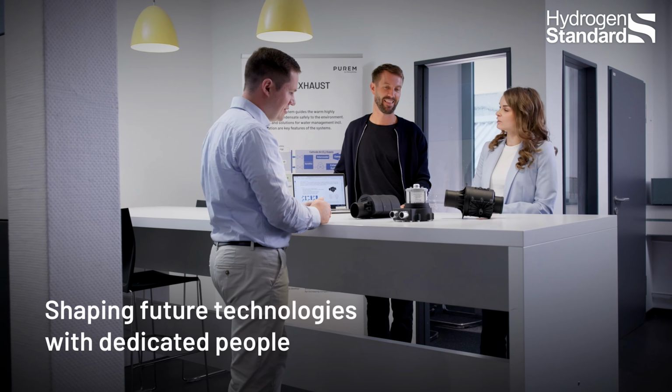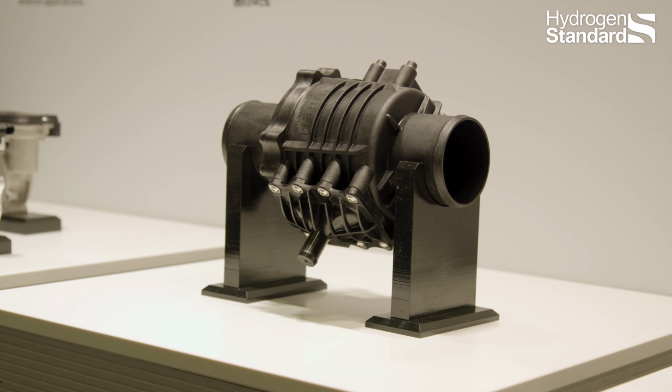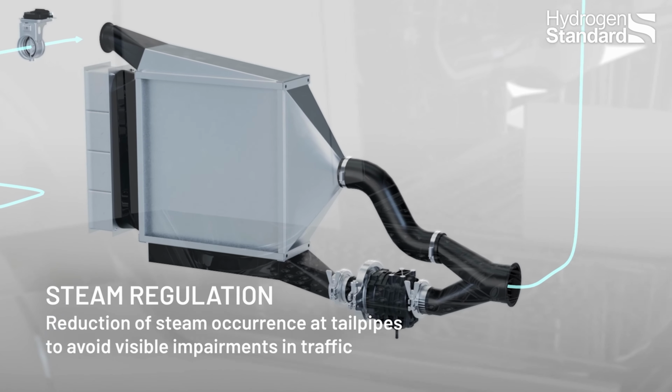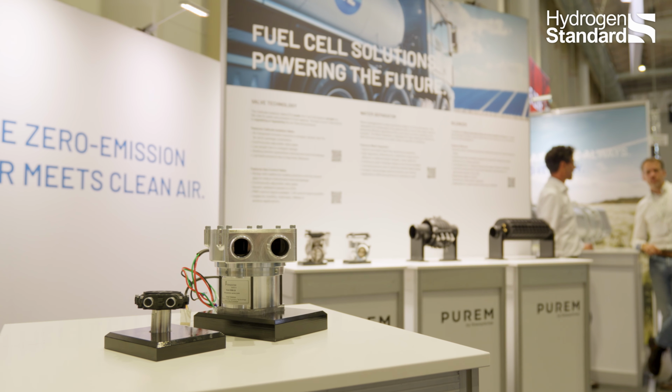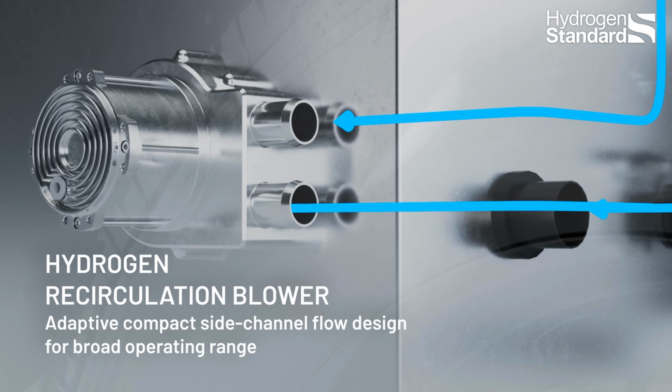So Patrick, taking a deeper dive into your portfolio, what are your hero products? So we have products for the air path of the fuel cell. So we have valves for different operations in the fuel cell. We have an exhaust air system, which is mainly focusing on water separation, steam regulation, and also acoustic. And currently we have developed a very new product in an anion path, so in the hydrogen path. It's a hydrogen recirculation blower based on the side channel technology of Eberspächer Varex, which we acquired in 2021. They already have serious products in air path blowers, and we use their competencies and their technology to develop now our hydrogen recirculation blower.